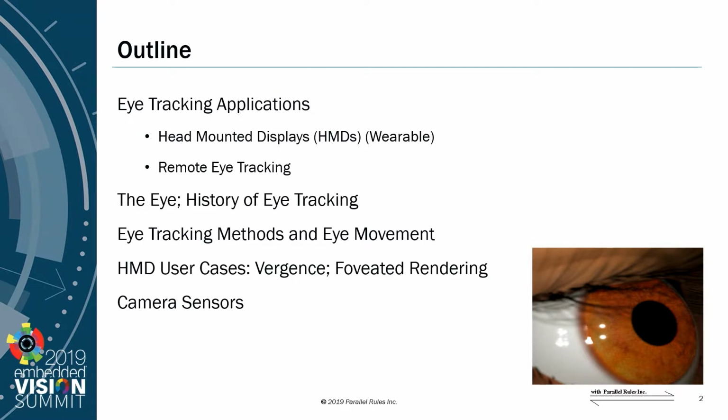hopefully wake people up. Then I'll talk a little bit about the eye, because you need to understand the signal that you're measuring. What features of the eye are you looking at? Why are they interesting features? Why are they difficult to track? And talk just briefly about the history of eye tracking, and then a little bit about how people implement camera-based algorithms in particular for eye tracking, and I'll mention some other approaches in passing.